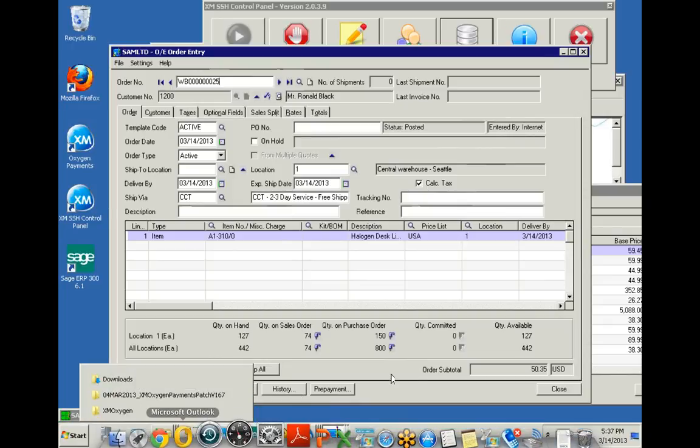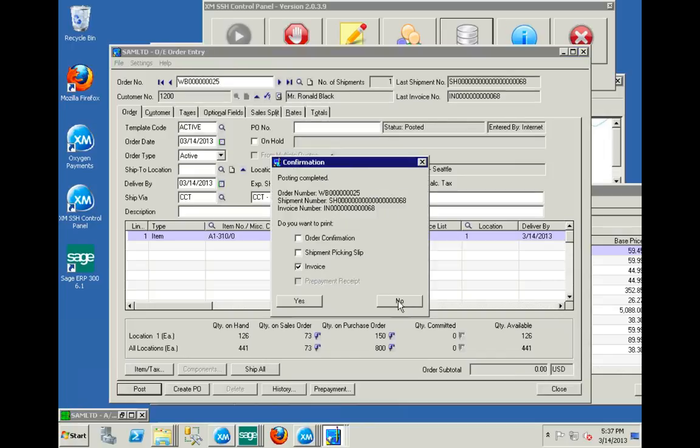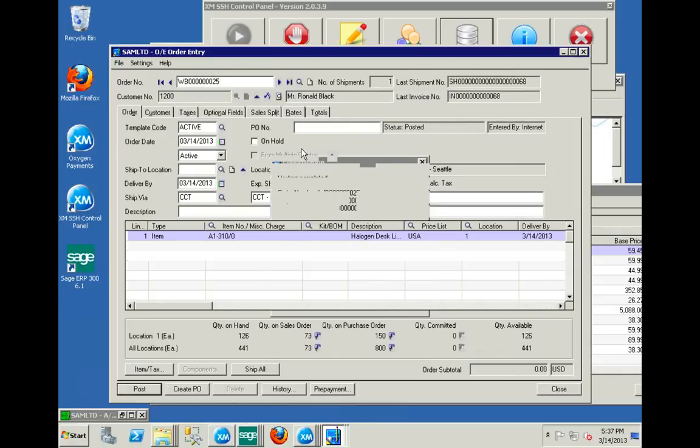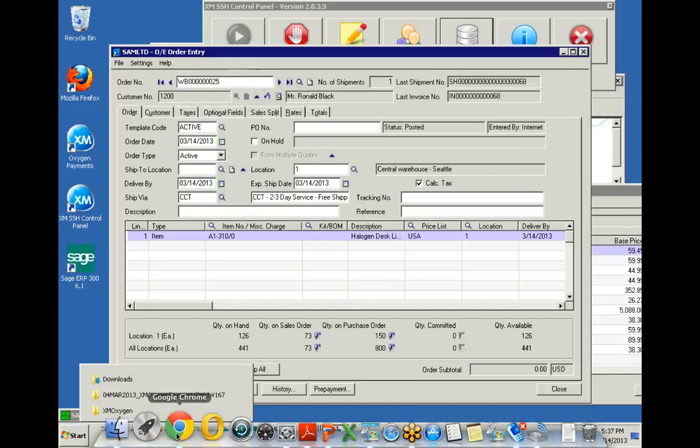Hey, you know what? I'll ship this actually. Ship all, create invoice, post. So within 60 seconds, if we look at the order status of this web order 25, it will show as shipped in the web store.